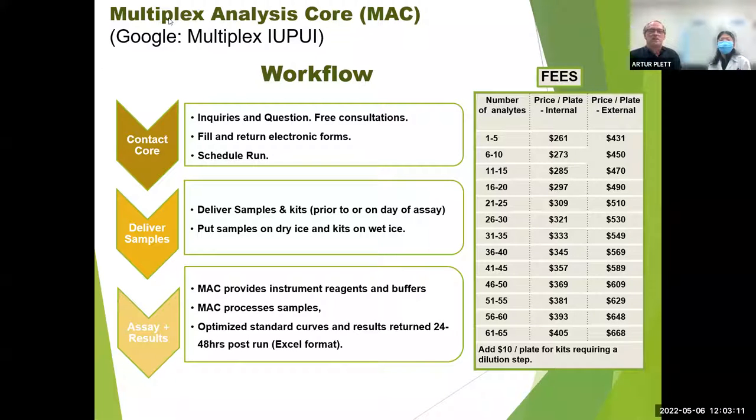Generally, what happens first is you contact our core and we discuss the assay. You send us some forms with information and we are responsible to then run and process all the samples, but you as the user would be responsible for buying the kits and the reagents that come with the kits. We then process the samples, run them, and send you the results within 24 to 48 hours.